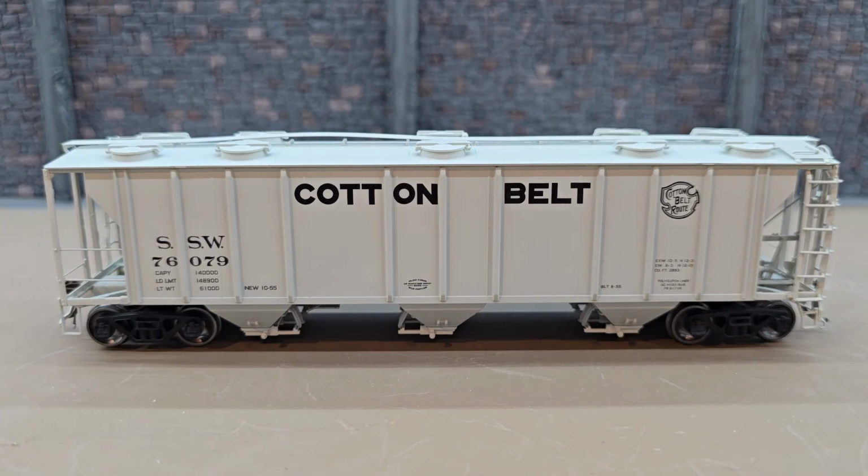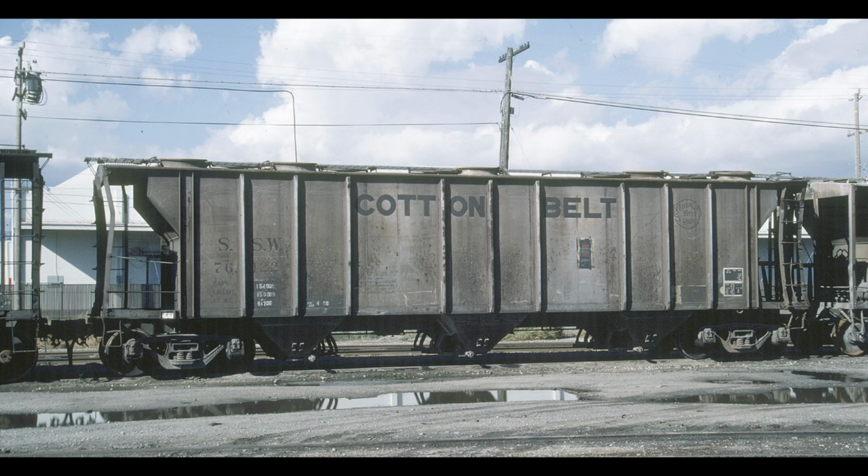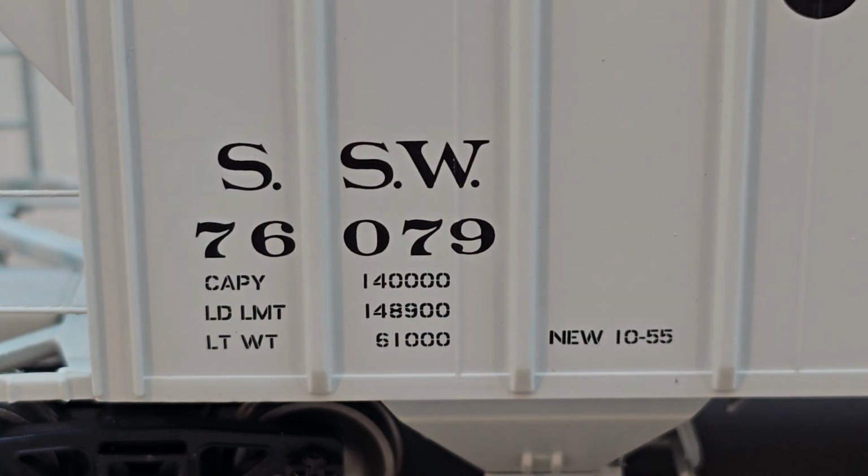We'll take a quick look at the Cotton Belt car. It's identical to the Southern Pacific car other than the graphics. Being these cars were built in the mid-50s, they still carry the old Cotton Belt logo. Here's a photo of a 2893 covered hopper, still in its original paint. You can see the classic Cotton Belt logo, and the photo is late enough where it has an ACI label. And the A end of the car has the Cotton Belt St. Louis Southwestern callouts. And the graphics are all nicely done.